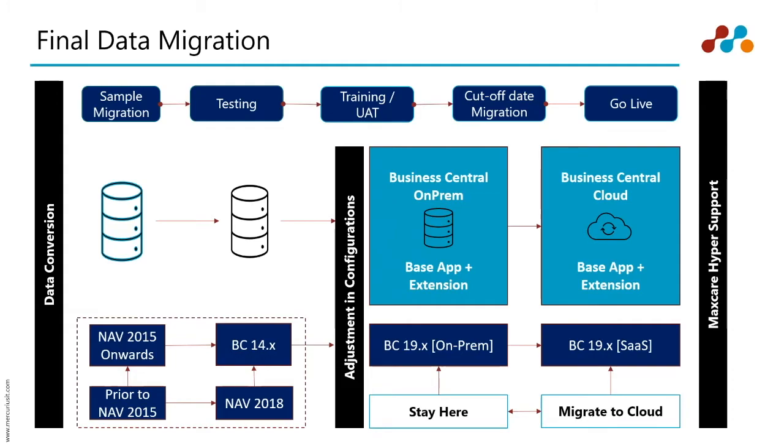And for your information, if you are still remaining on-premise, Mercurius IT has various options of hosting your Navision, hosting your newly converted Business Central instance on Azure as well.